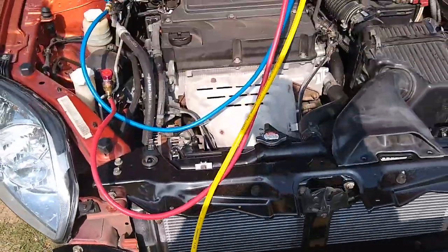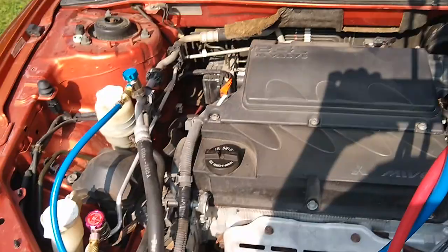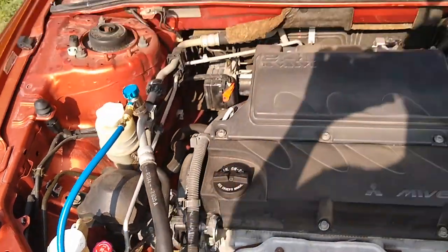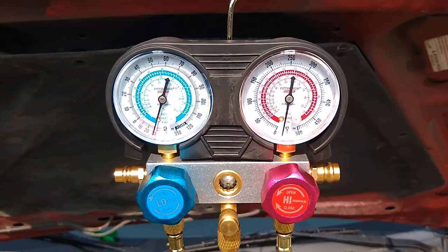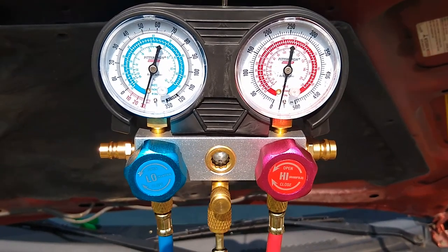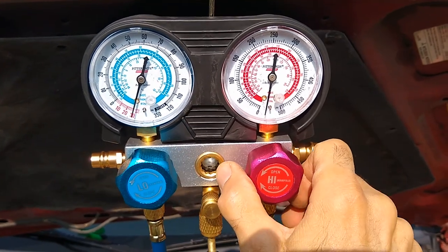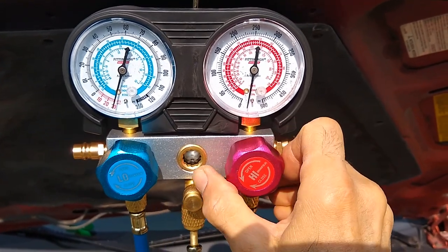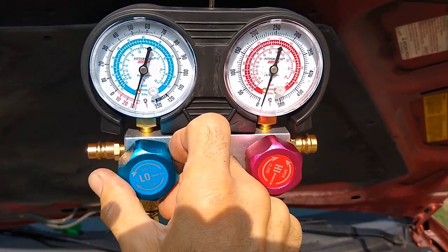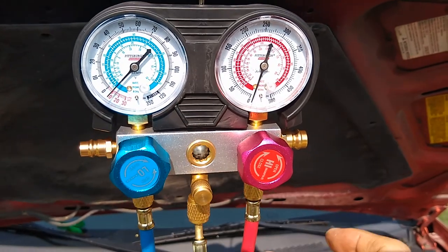Another thing you want to do before you open any of these valves is check your gauges. After you connect up your gauges, what you want to do is turn your vacuum pump on. For example, right now, I'm going to go ahead and let the vacuum out here. All right, I just let the vacuum out.